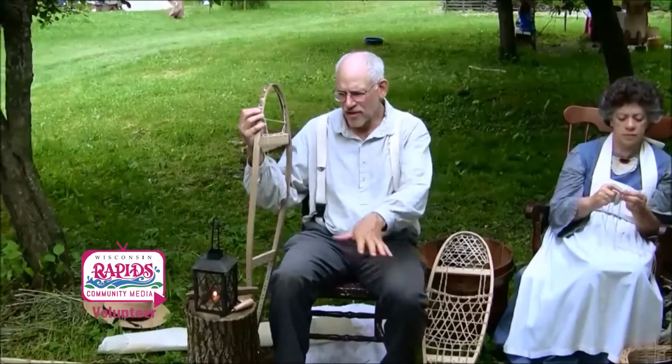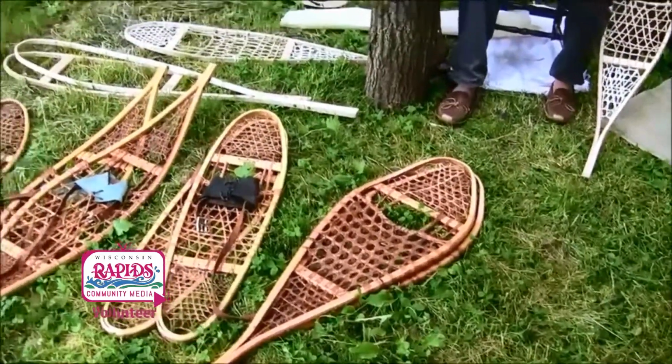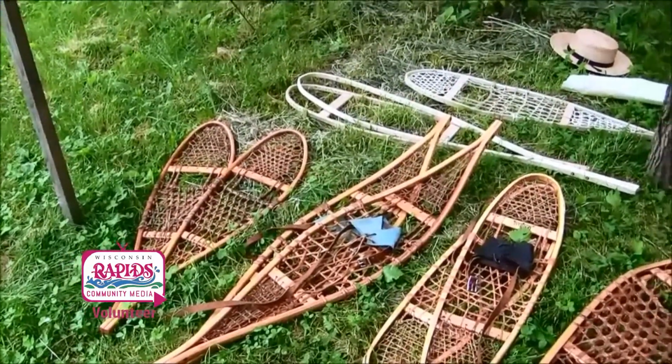I also have a number of different styles here. If you look here, I've got some Hurons, I've got some Green Mountain Bear Paws, I have a set of Ojibways, and then a number of other pairs of the Michigans or the Maine style.